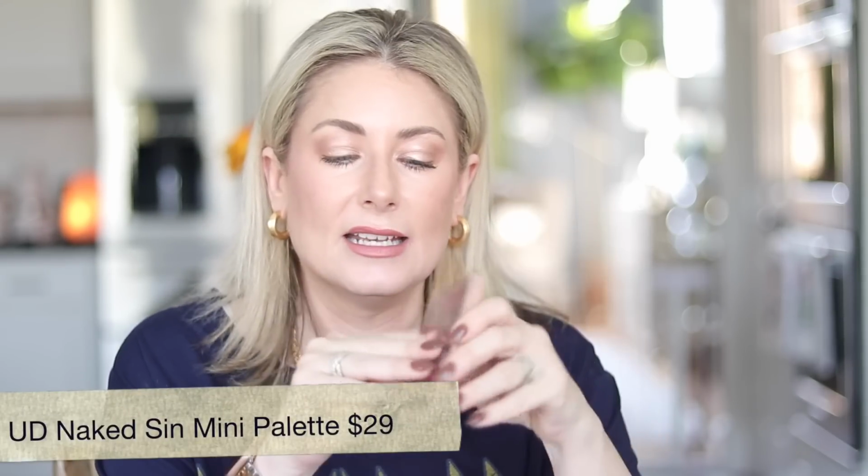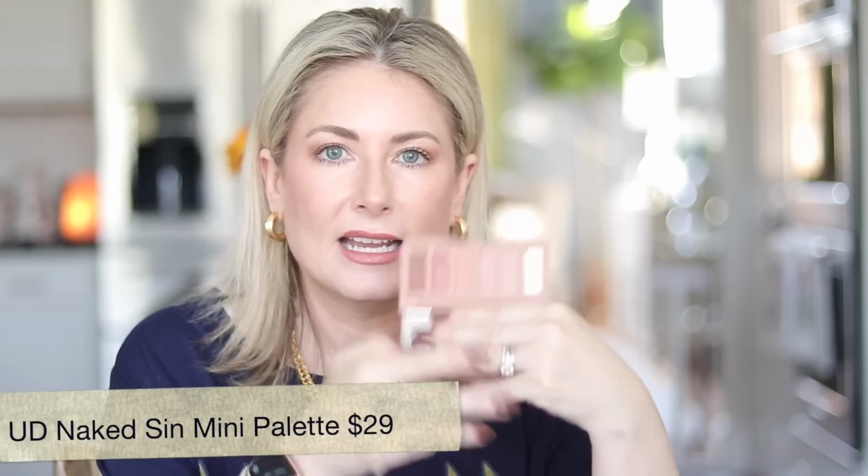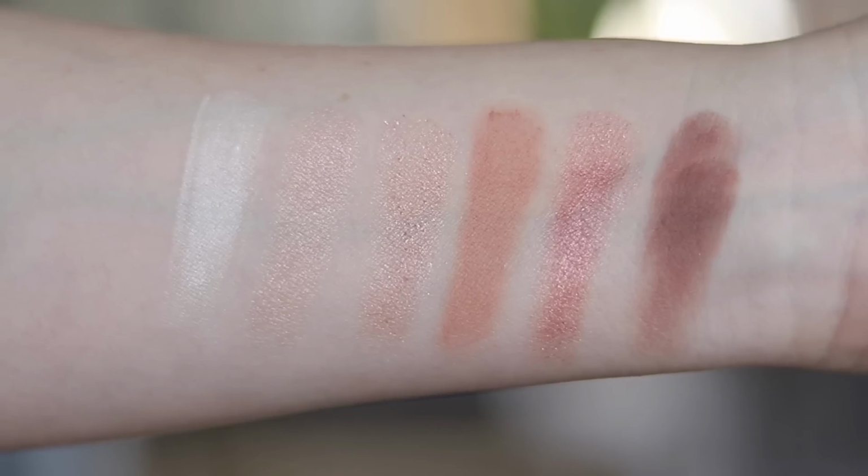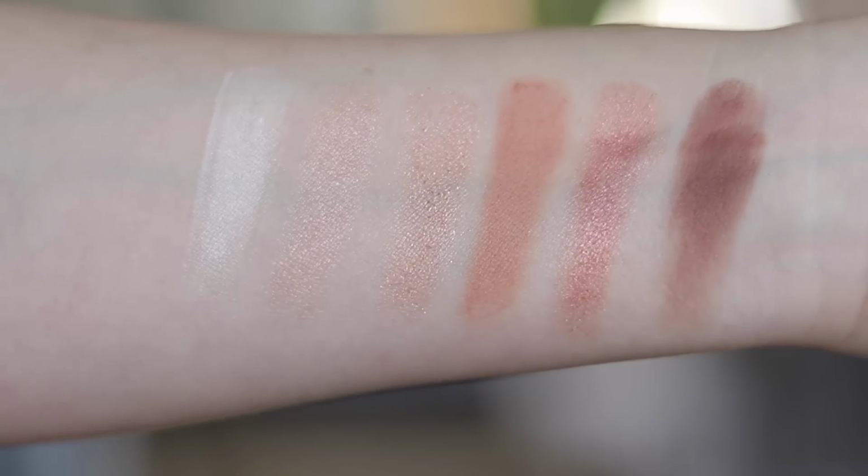Number 3 was this. They're telling me it's limited edition, but it's still out there. It's the Urban Decay Naked Sin mini palette. I really love these colors. I like a softer neutral eye. There are a couple other color options in these palettes. Half Baked is more golds and greens.